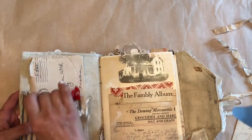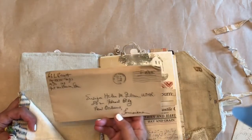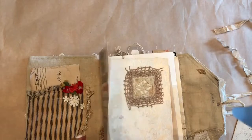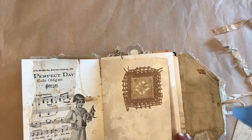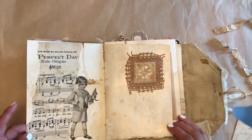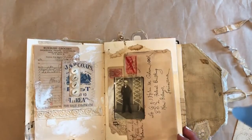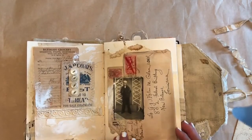When you open it up, there's a nice pocket and an old letter. What's the date on this? 1944. Chronologically, it skips around a bit, but lots of old receipts cut out from an old magazine. I've used some old wallpaper that is gifted to me by my great friend Beth. And here's a little military page. It's a World War II letter and an old photograph.